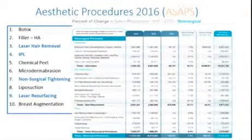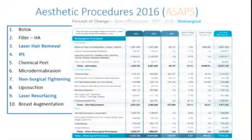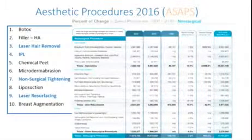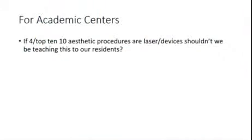And a lot of this is borne out by hard data. This is from ASAPS data. Every year since 1997, they put this data out. And if you look at it, of the top 10 aesthetic procedures, 4 of them are device-related. So it's important that we teach our residents about these things, because when they get into practice, the patients are going to be asking them about these things, and you guys need to know about them. So 4 out of the top 10 warrants our attention.